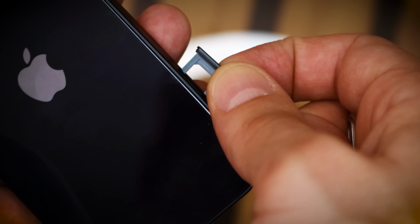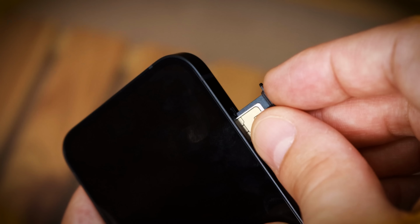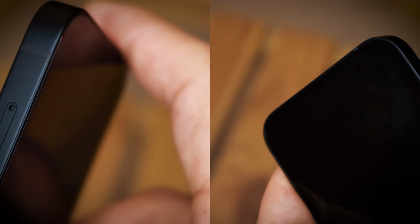Camera, of course, is quite an upgrade on this. We'll test out the cameras on another upcoming video to give you an idea of some of the amazing shots that you can achieve with this phone. We got some cool stuff planned out for that.